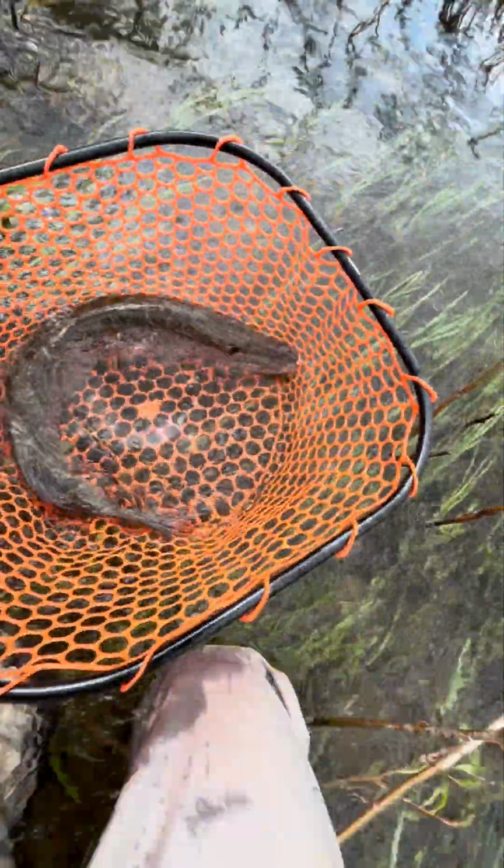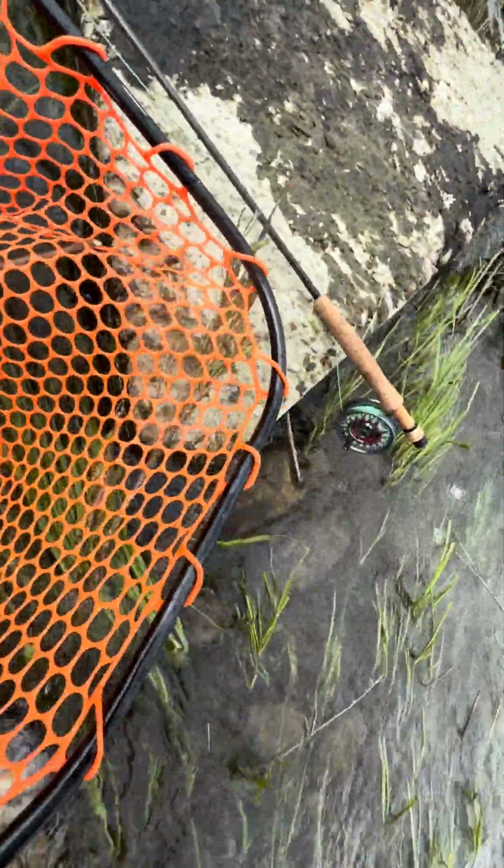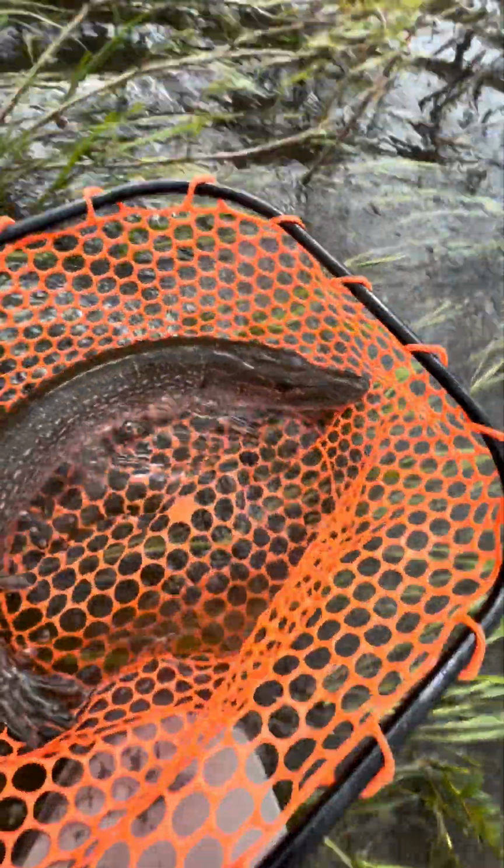All right, guys, my phone filled up with storage. So I did not get the fight of this guy on camera because my phone stopped recording, but he is a cool northern. He's got a broken jaw. I need to set my phone down so I can unhook him.